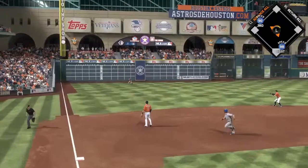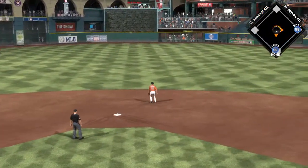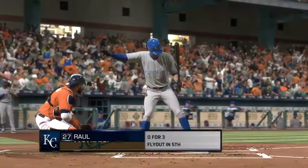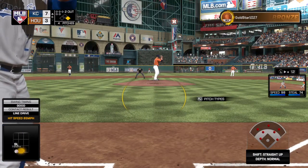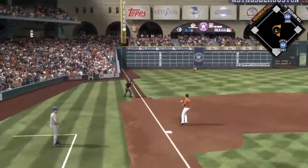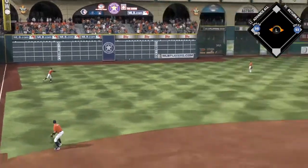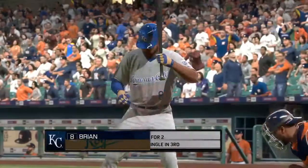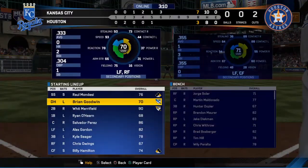This is line to left, and that's in there. Base hit, and this will score the run from second to make this a 7-3 game now. Striding in once again, Raul Mondesi. It was a flyout for him in his last trip. Hit down the third base line, and that's through for his first base hit in this one. So now they'll have runners on the corners with 2 away. Next batter to the plate, Brian Goodwin. 1 for 2 on his line so far in the game.